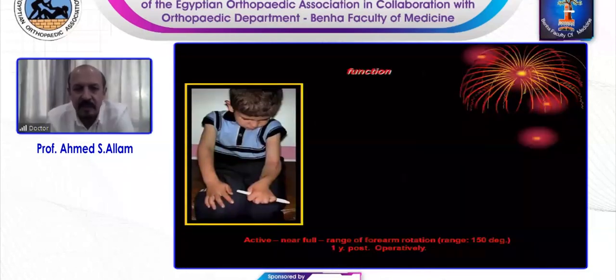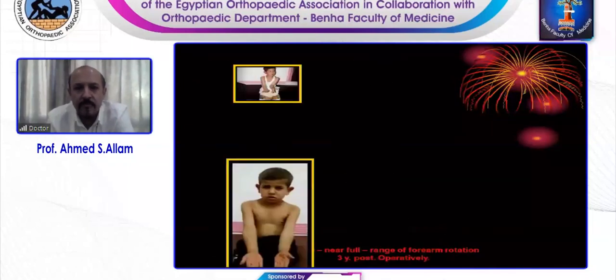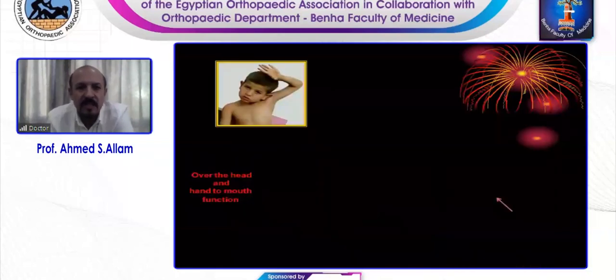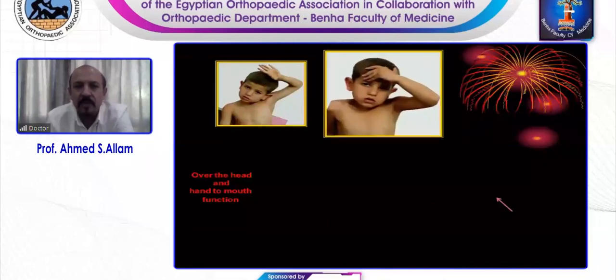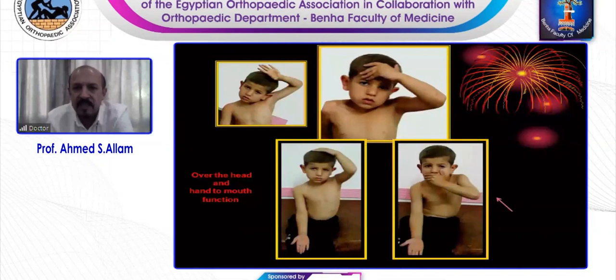1 year later, this is active near full range of forearm rotation. 3 years post-operative, the same patient, still having the same good active range. This is over the head and the hand to mouth function. In this photo, you can't do this unless you have active supination. This is hand to mouth function, before.